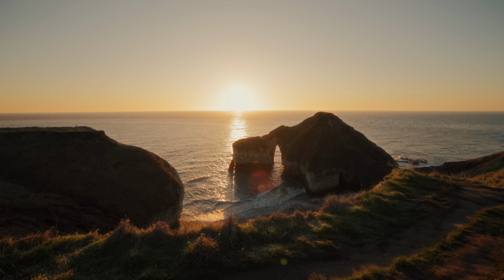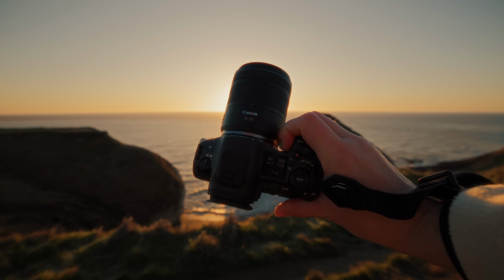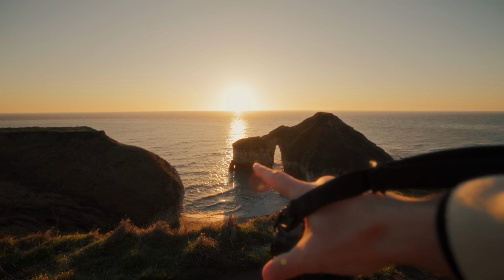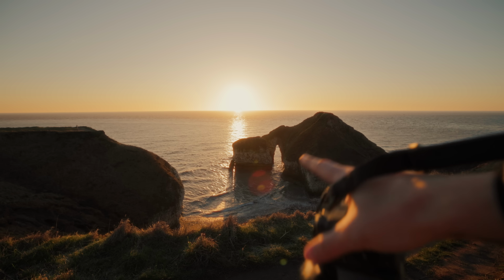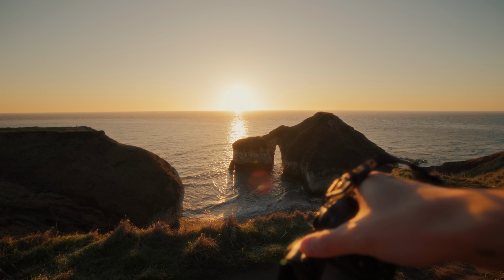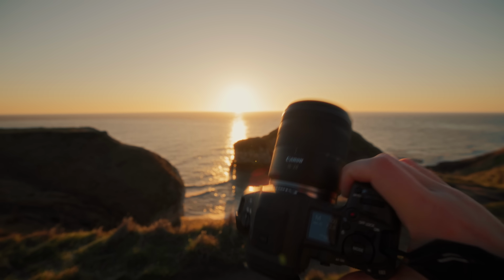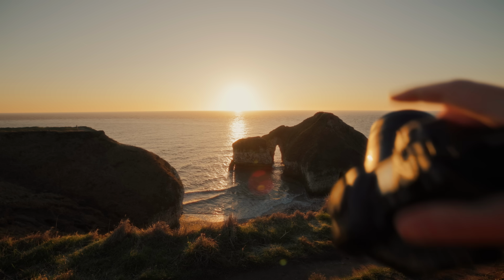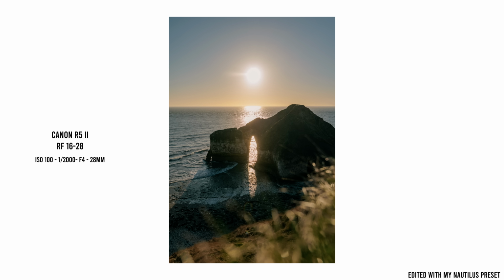So I've been here a few times at sunrise and never got this shot. Using the 16-28, what I'm hoping for is I'm going to wait for this sun to just make its way over to the right and shine through this rock archway over here. I'm going to probably get like a vertical crop at 28mm, and hopefully that's just enough reach for me to get the shot that I want.